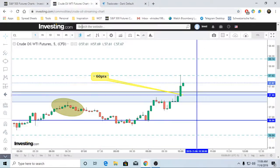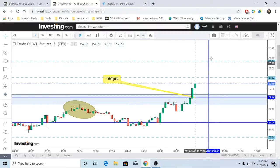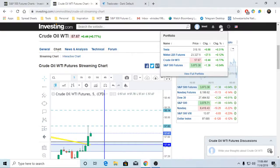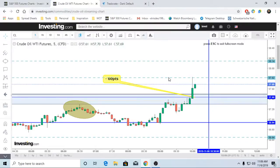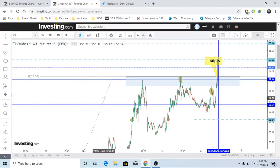Up another level. What we're looking at is a percentage of the move this morning. Total deviation. Oil is up only 46 cents from yesterday.